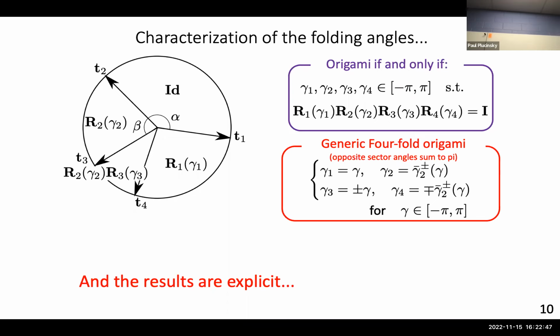So what people have done is they thought about classical paper folding. You try to fold something flat, and then you unfold it and you look at what the angles are. People realized a long time ago, I think it was Kawasaki, that opposite sector angles always sum to pi when you're trying to fold things flat. And we like flat foldability because we like it for packaging purposes.